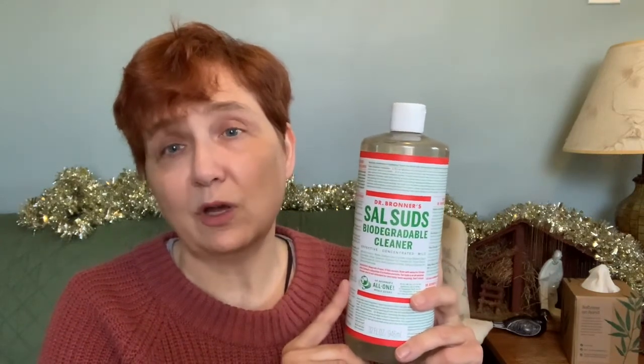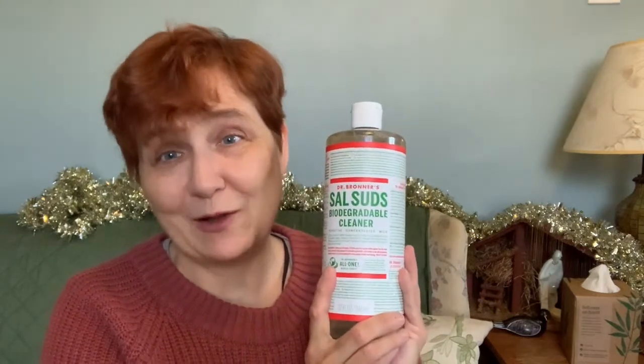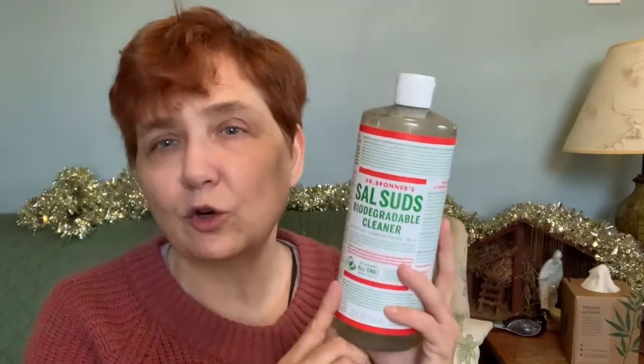I haven't used this for the floors yet or any other cleaning thing, so I will let you know. This is just a bottle of something I wanted under my sink if I ran out of something else, since it's an all-purpose cleaner that's supposed to be gentle. But I would like to hear from you guys. If you've used the Sal Suds, what do you use it for and how do you like it? Because I was like, I don't know. It smells really good. It has a very light pine, like a Pine-Sol smell, but really, really light. So the smell is nice, but overall so far I've been underwhelmed by it. I probably won't reorder it.